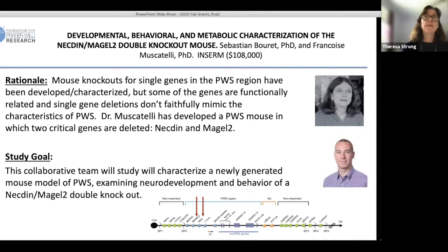An issue with the PWS mice is if we knock out that entire region as it is in humans, the mice typically don't live. And so the field has taken to deleting one gene at a time. And that is valuable and tells you about each gene, but it leaves something to be desired because some of these genes are related. And so when you knock out one and leave the other, the other gene can compensate for the one that's been knocked out.